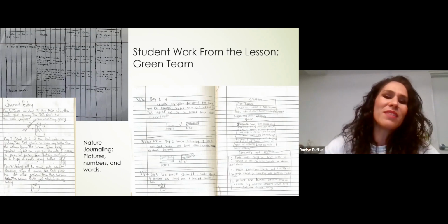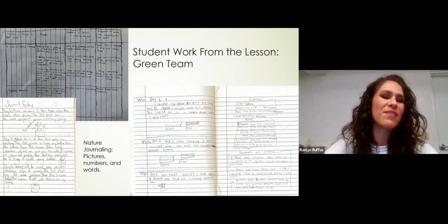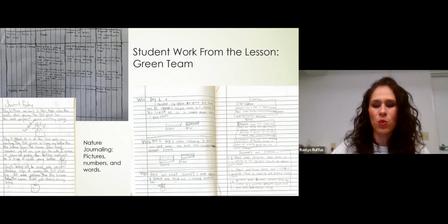Now that I'm looking at the ones that I picked, I wish I would have gotten one whose comfort was pictures, because with our artists in the class, it was really fun to see what they would write. They would have these amazing pictures, very little words, and very little numbers. If you could tell, both of these students, their comfort is words. So their entries were a lot more wordy.